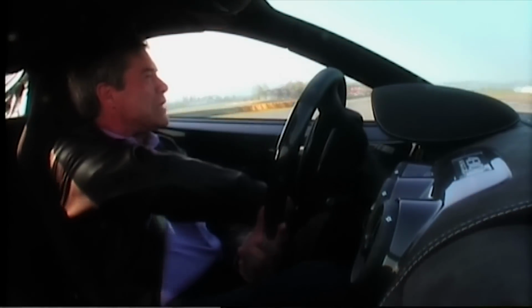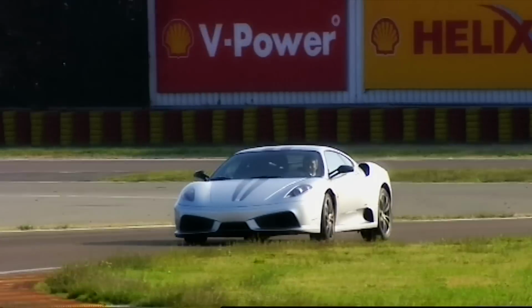To Ferrari every day of the week. But of course, that's what Mr. Schumacher did when he developed this car.